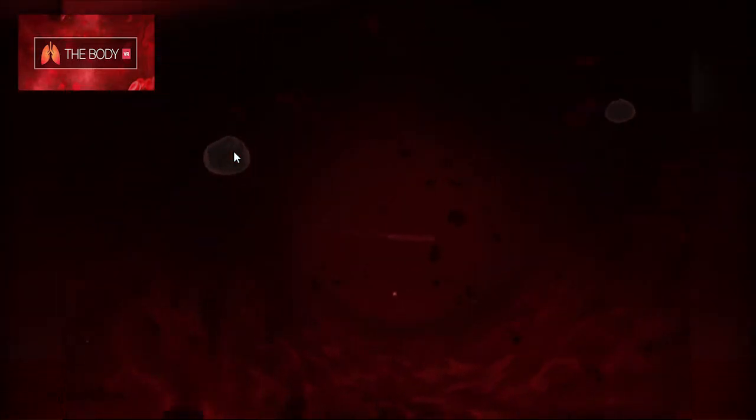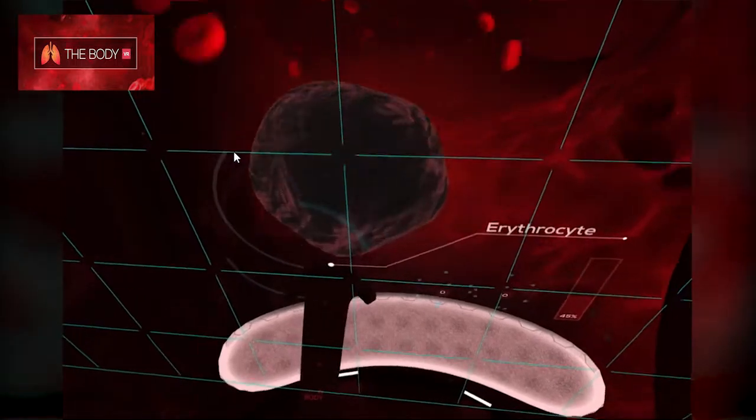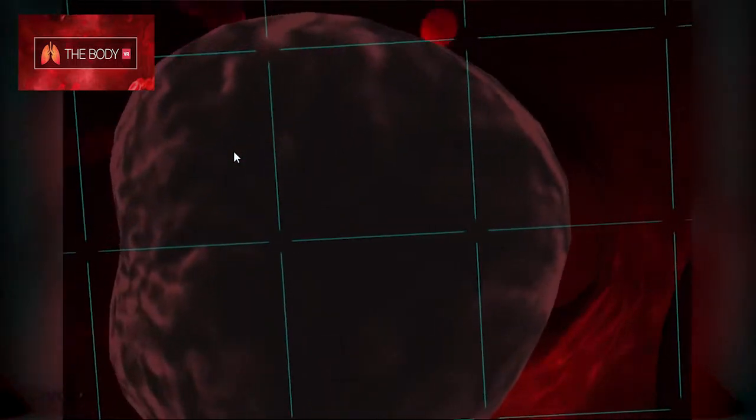Red blood cells, or erythrocytes, take up almost half of the blood's total volume, giving a red colour to our blood. Their main function is to transfer oxygen from our lungs to vital parts of our body.